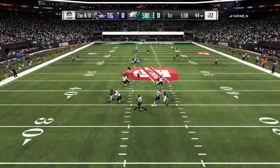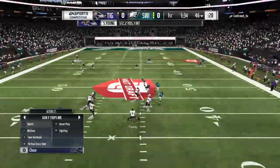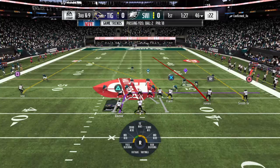Here's Young from the shotgun. Throwing for his running back, and he's got him, complete. And he'll be taken down at the 46-yard line. Give him 2 yards on that play, and it'll be 3rd down.